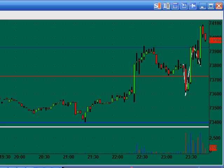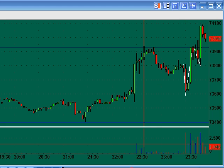I'm looking at possibly entering a long trade coming up here. As you can see, the price has just been coming back off, opening lower and closing the gap. The gap was only right here where my cursor is, at about 736.80. The gap very quickly closed.